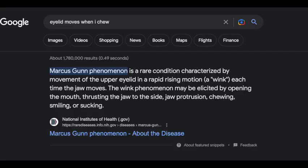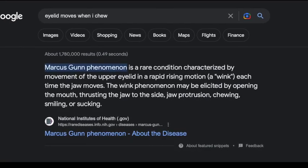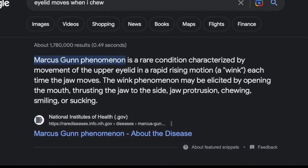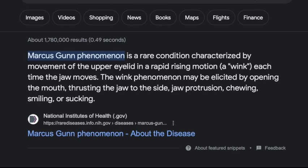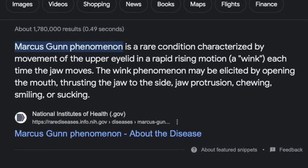This eyelid raisy thing. This thing is called the Marcus Gunn phenomenon. It's a rare condition characterized by a movement of the upper lid in a rapid rising motion, a wink, each time the jaw moves. The wink phenomenon may be elicited by opening the mouth, thrusting the jaw to the side, jaw protrusion, chewing, smoking, or sucking.